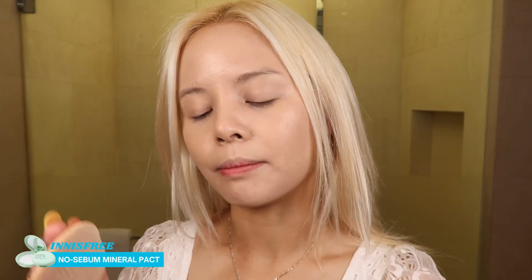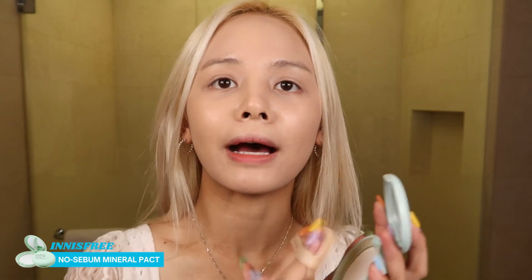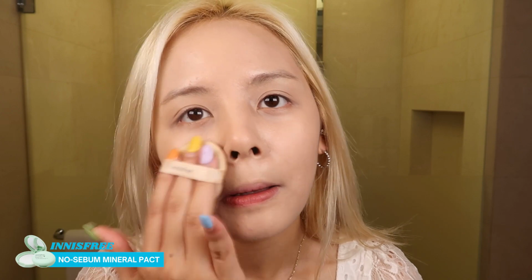Be cute. The next thing I'm going to be doing is putting on a little bit of powder. No sebum mineral pack from Innisfree. I'm just going to dab it on my skin just so that it doesn't look too shiny, I would say. Maybe a little more on other places.